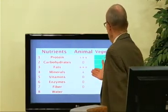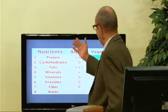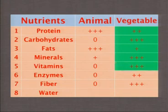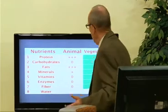And then the rest is really easy. Do we need vitamins? Yes, we do. Do we need enzymes? Yes, we do. Do we need fiber? Yes, we do. Is there any of all these products in the animal kingdom? No, there isn't. So vegetable wins again, and vegetable wins again, and vegetable wins again. And there you are. That's the nutrients that we need.